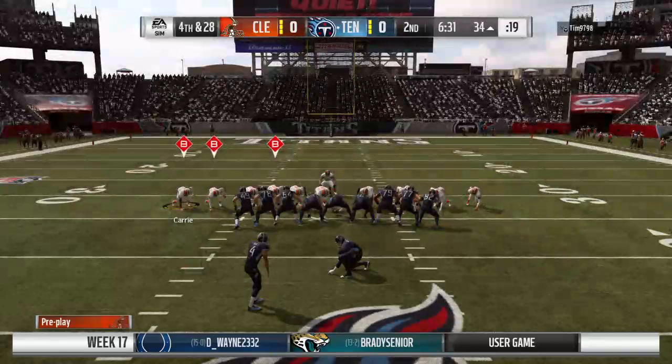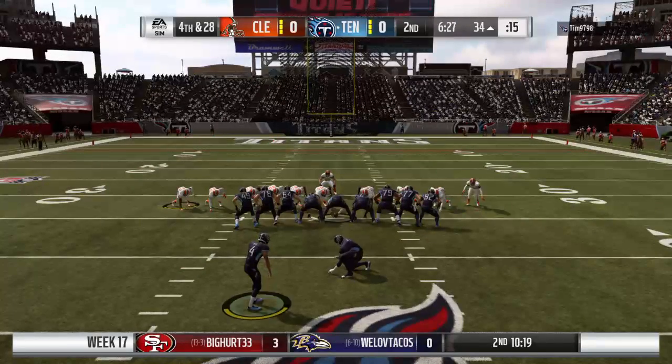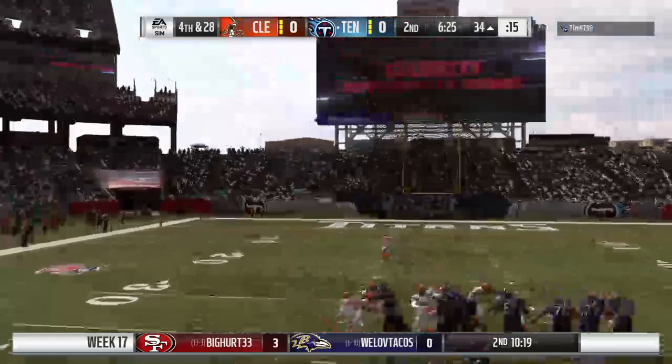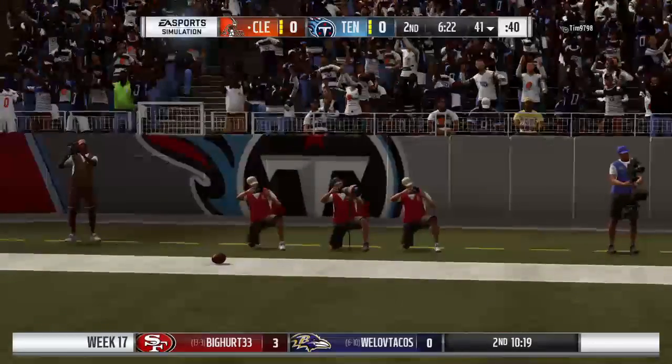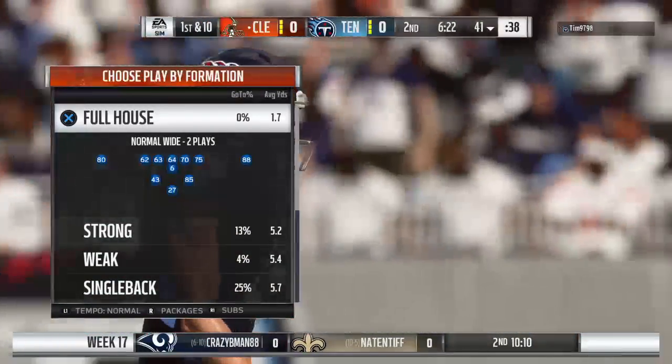So now the Titans are going to call upon their field goal unit here. He's going to need a little mustard on this one. It will be a 51-yard attempt. And this one will not get there. It's off to the left anyway. It's no good, and this will remain a scoreless game.